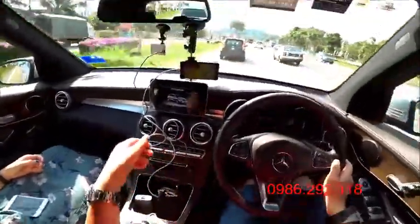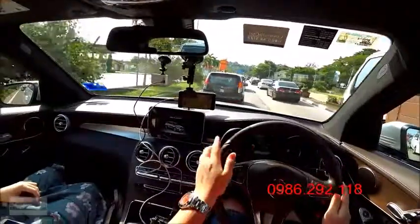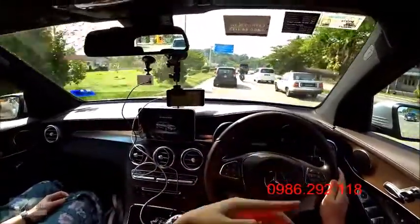These are brown leather seats. I don't know about you guys, but brown is actually my favorite color for car interior. The steering is actually very nice to hold. The leather does feel very high quality. The controls that you get on the left is actually to control this center instrument panel. There's a lot of functions through there, so you could just play around with it.